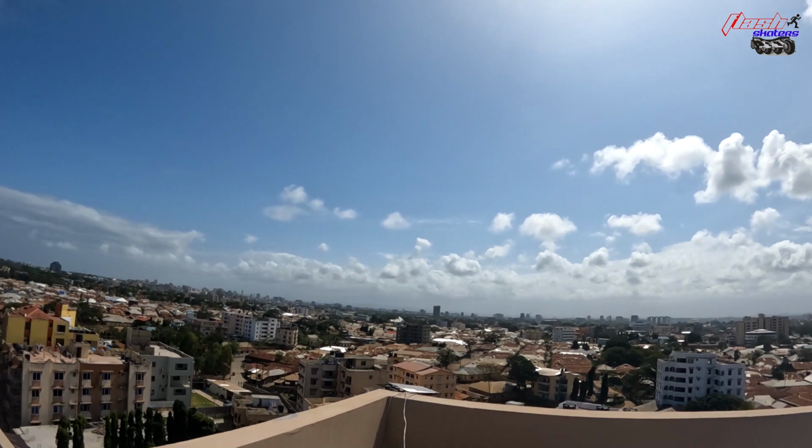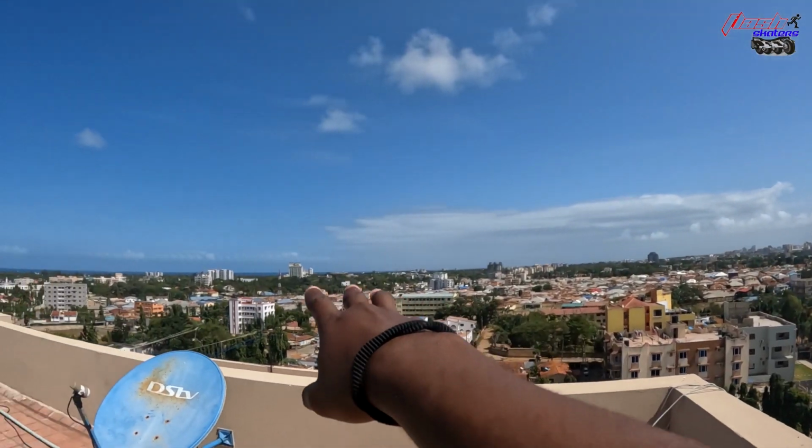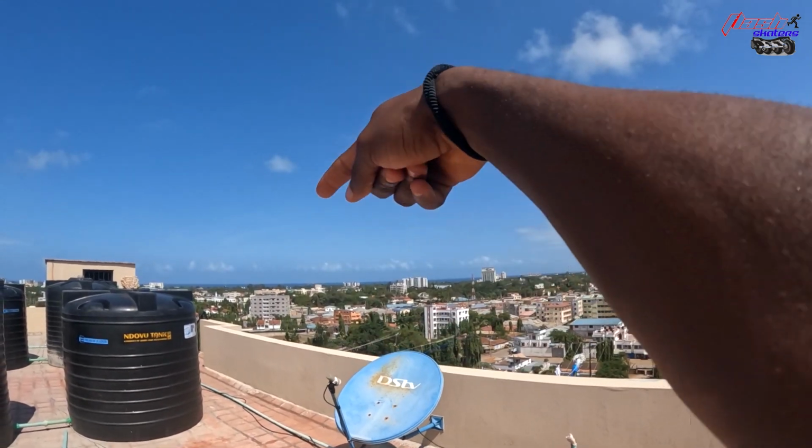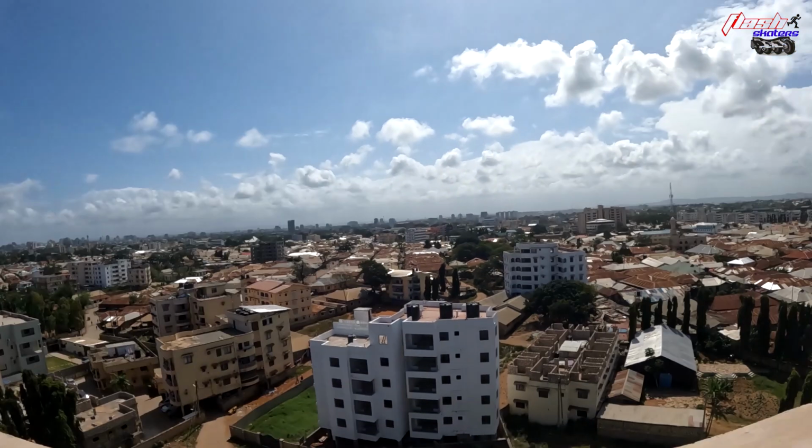This is the beautiful view of Nyali. You see this? This is Nyali. The beach is there. This is the beach. This is Nyali, and I'm going to swim now. I'm going to the beach. I've just had my lunch.